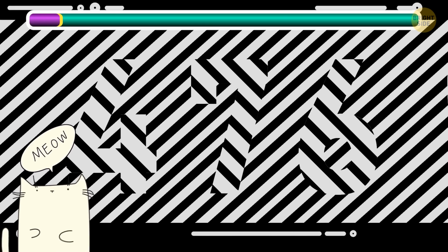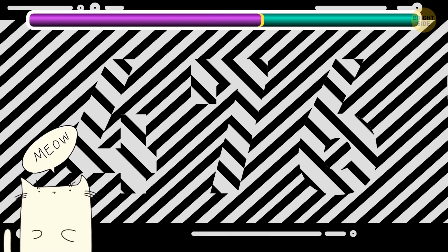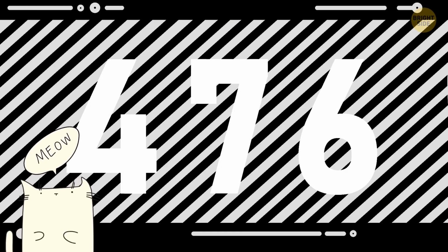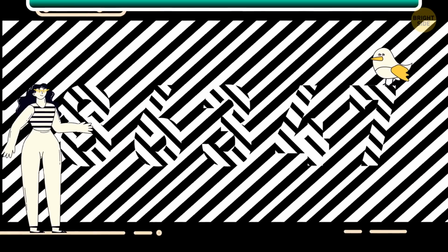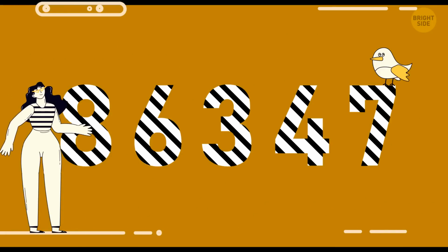Let's see how you handle some black and white illusions. And the first one is hiding the number 476. There you go. If that was too simple, how about this one? I hope you guessed it was 86347.